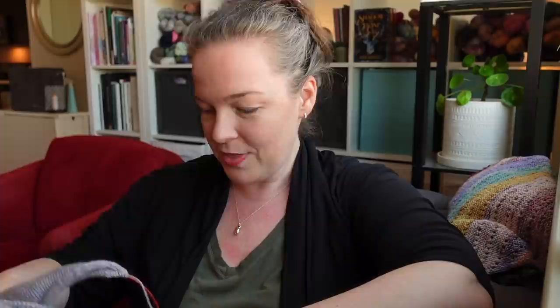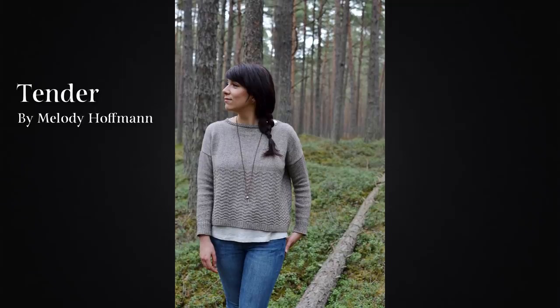So I'm on the front of my tender sweater, and it is a behemoth. Look at this. It is so close to joining the shoulders. I'm on the front right now. The progress keeper is where I started knitting on the front, and I think I was right about here last Sunday, so a few days ago for me. And so I've knit quite a bit. I knit a whole bunch during the meeting today.